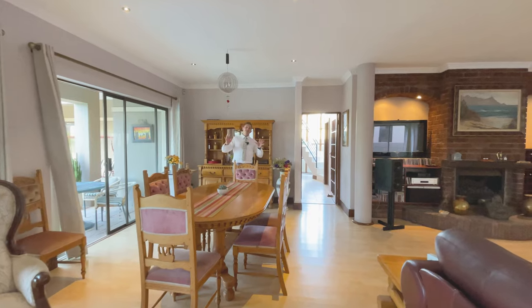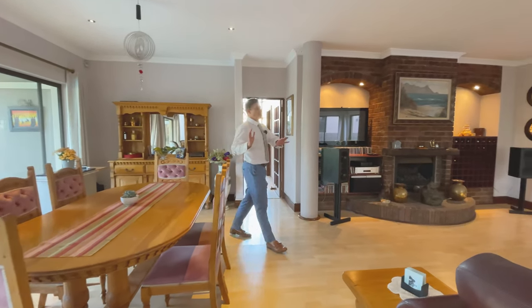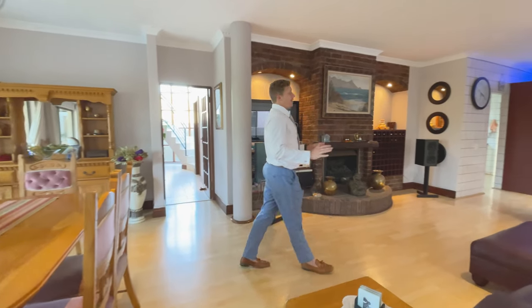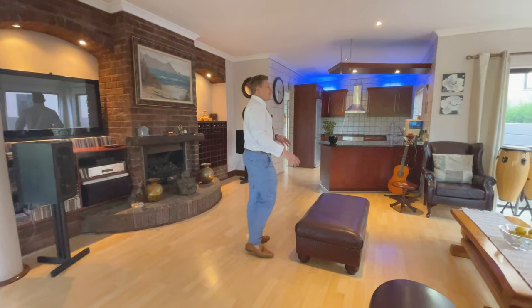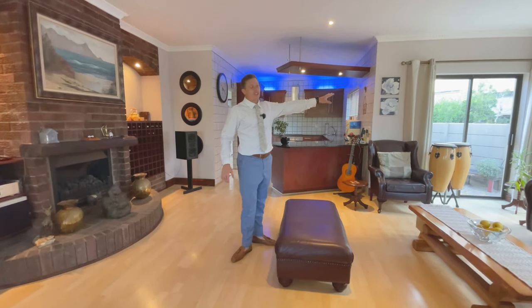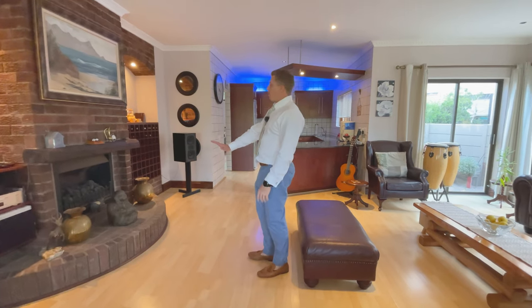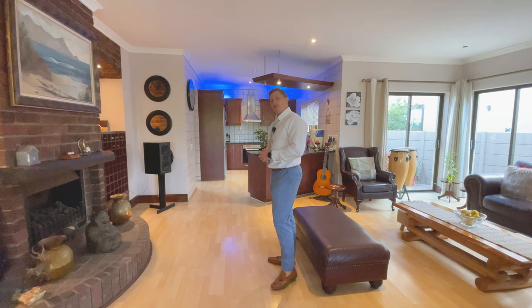Another thing that I really love about this home is how seamlessly your dining area flows over into your lounge area. Now this is a really large lounge area. We've got big bulky furniture. You've also got direct access to your backyard from over there via sliding doors. And then we've got this beautiful feature wall with a gas fireplace.